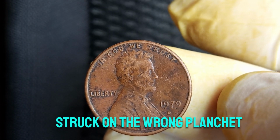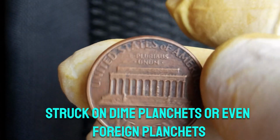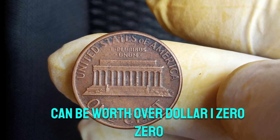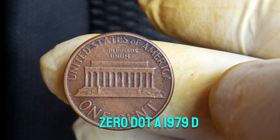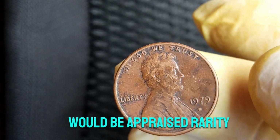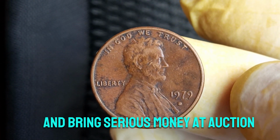Struck on the wrong planchet, the rarest of the rare. Pennies struck on dime planchets, or even foreign planchets, can be worth over $1,000. A 1979 D penny mistakenly struck on a silver dime planchet would be a prized rarity and bring serious money at auction.